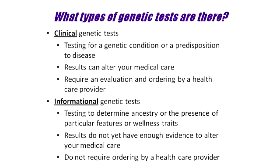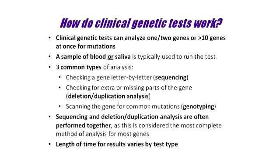Informational genetic tests can help determine your ancestry or whether you have a particular feature like curly hair or dimples, or whether you have a particular wellness trait like having difficulty metabolizing caffeine. So these results don't necessarily impact your medical care, and also you don't really need a healthcare professional to order them. How do clinical genetic tests work?